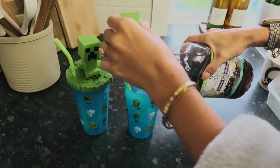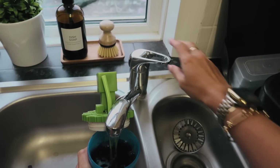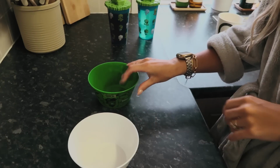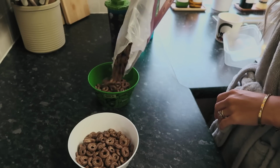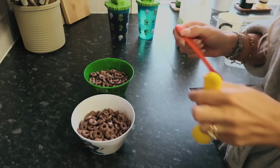While I wait for Avery to wake up, I sort the boys' breakfast out. They generally have cereal for breakfast on school mornings. I do try and get their breakfast done before I give Avery her meds or her feed because Eli especially takes an eternity to eat his breakfast and they would never get ready for school in time if I left it until later.